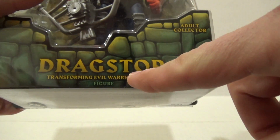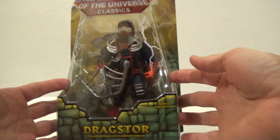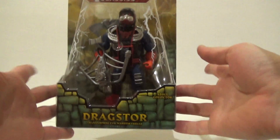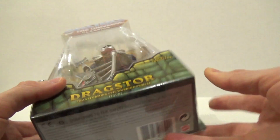Masters of the Universe Classics fans, I have Dragstor. He's a transforming evil robot vehicle. Dragstor was released from Matty Collector a while back, and unfortunately I was never able to obtain him until now. Packaging is pretty much identical to all the other packaging that was released from the Matty Collector toy line.